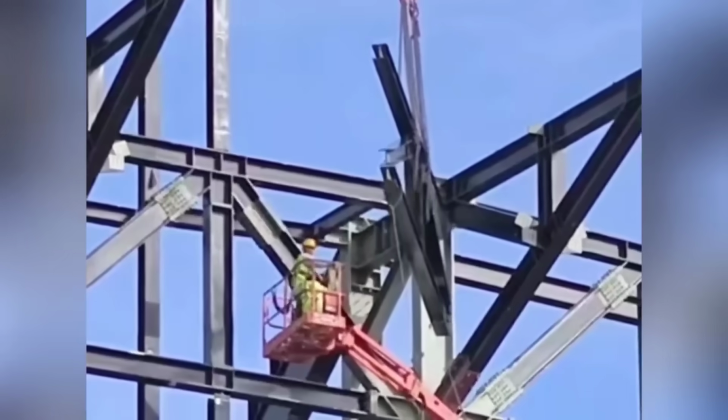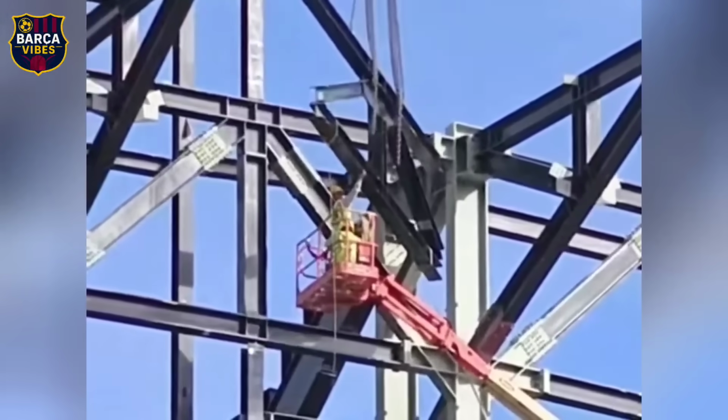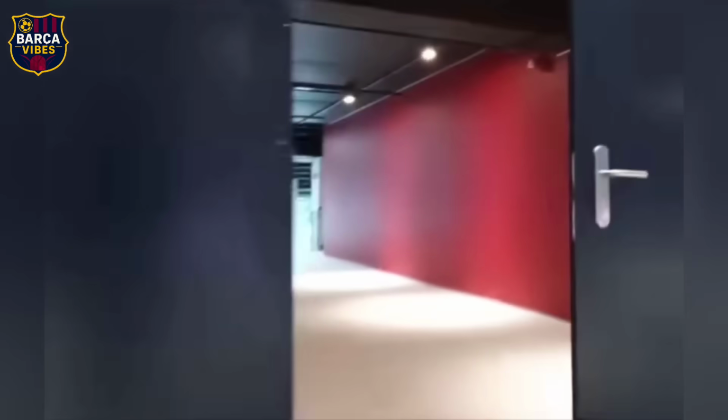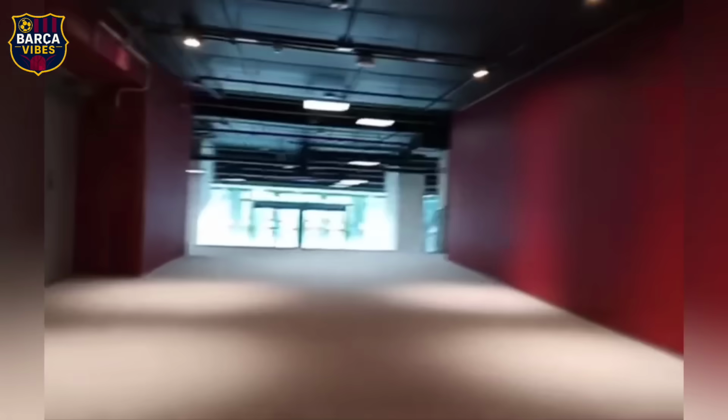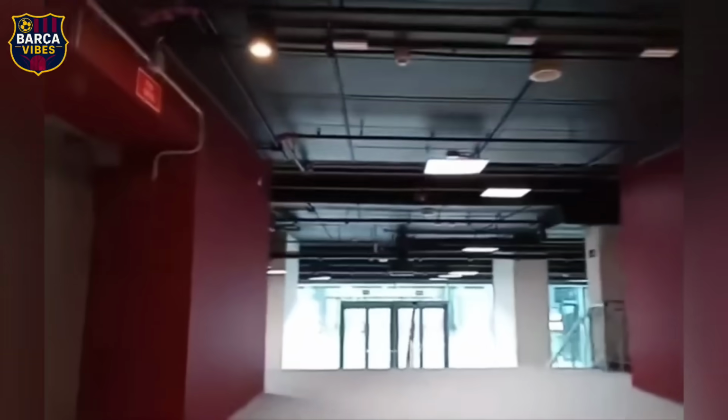This is your latest Camp Nou renovation update and completely up to date. If you've been following this project, you know we don't recycle old reports. Every word here is based on the newest on-site activity, fresh visual confirmations, and reliable engineering sources.